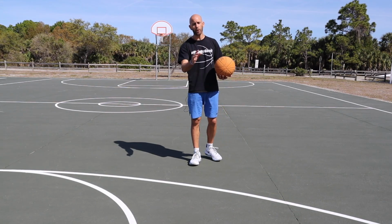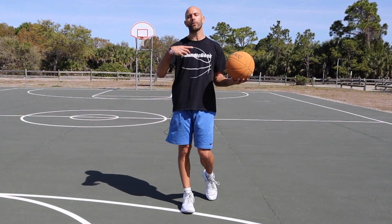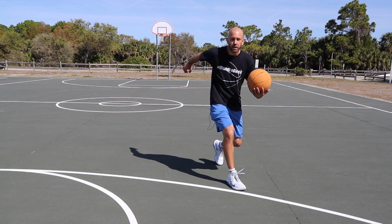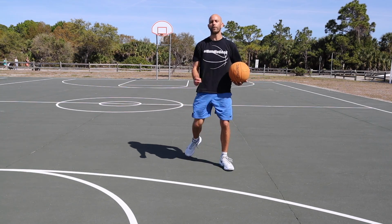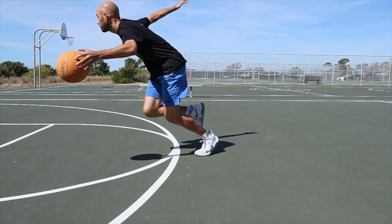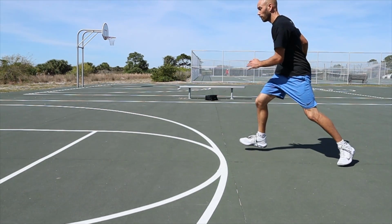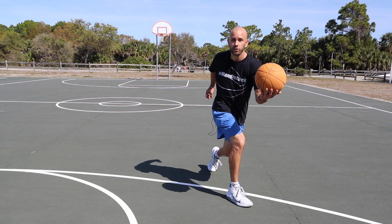Okay, here's one more hack for your first step, and it also applies when you're more on the move, and then I'll give you some more that'll apply a little bit more when you're on the move. So this hack is arm swing. So a lot of times in game situations, you're gonna try to use this off arm to protect from the defender. But if you know you have the advantage to maybe push out past them, you can use this arm swing to sort of deflect their arm and maybe push it back a little if they're being a super physical defender. But you can also use it for momentum, just like when you're running.